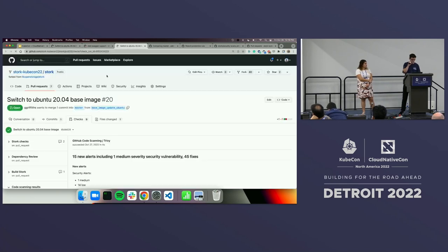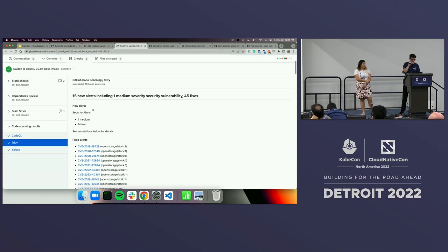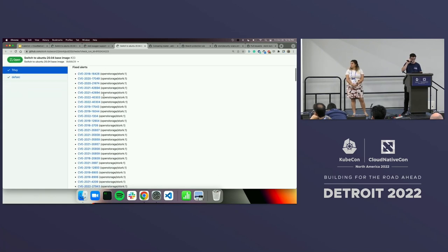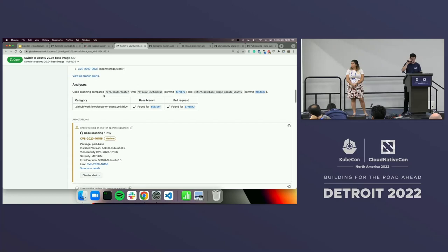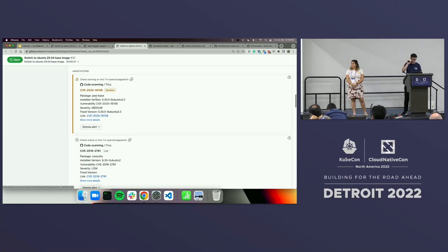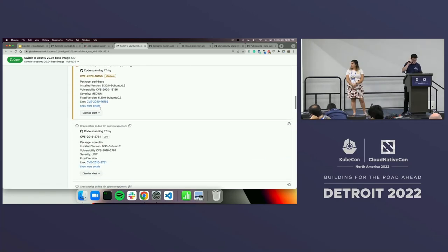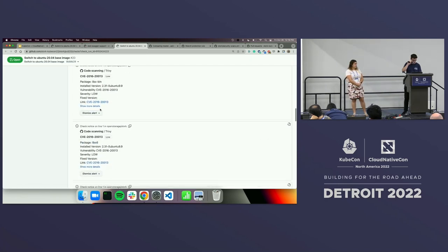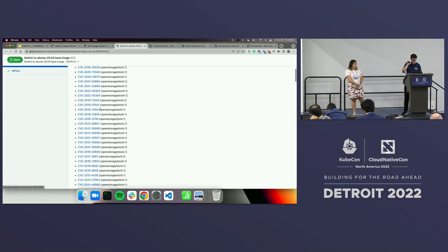But let's quickly go ahead and show that for this one, there's 15 new alerts. So in this case, it didn't fail the build because they're only medium and low. So we've set that build process to only fail if it's a high or critical vulnerability. But it's still good to know that all of these CVEs are in the image that we've seen below. So as you can see, there's a lot of problems with the image. Trivy is detected, as well as code scanning.